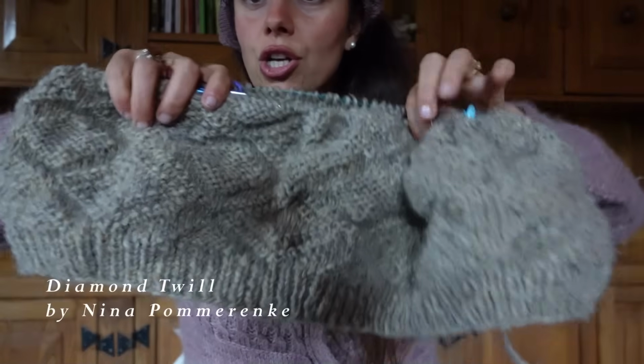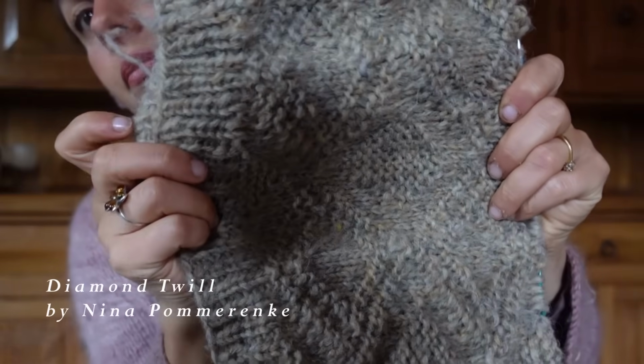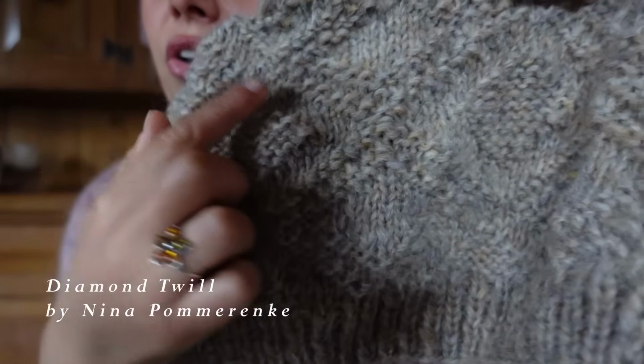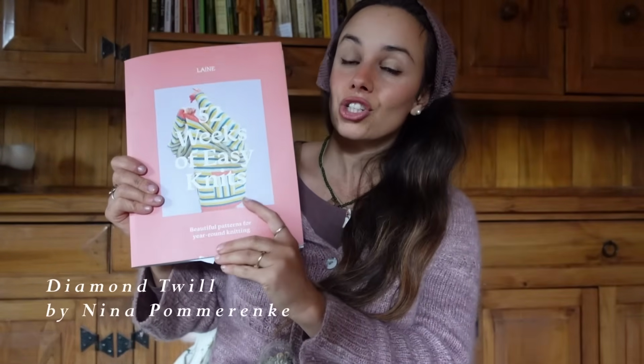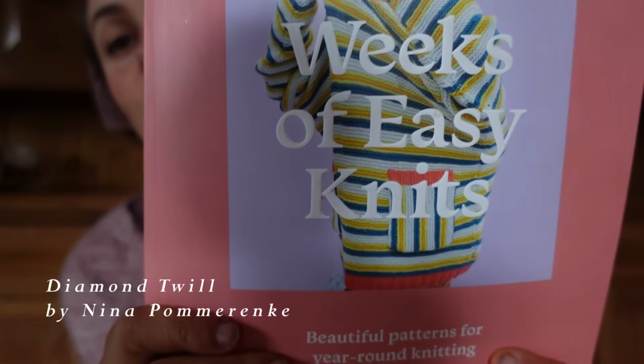So it's all crunched up on the needles, but I don't know how much you can see. It has these diamond shapes that are created, like an all over texture vest, created just with knits and purls. It's a super simple vest. Highly recommend the pattern, and I'm following it. I found the pattern in this book I talked to you earlier about, the 52 Weeks of Easy Knits by Lane Publishing. I am following this pattern. It's called the Diamond Twill.